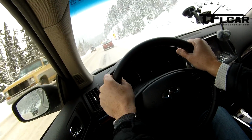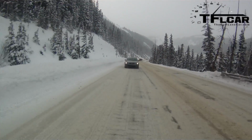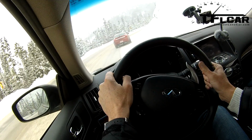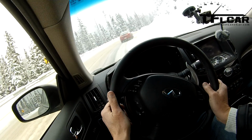Yes, very sporty. Now, that is a good point. And you know why that is? Because this car, the Infiniti Q60, which used to be the G37, which used to be, or which still is, the Nissan 370Z. So this is built on a Z platform. Basically what they did was they took the Z engine, and they made an Infiniti out of it, which means it's a little bit more luxurious.